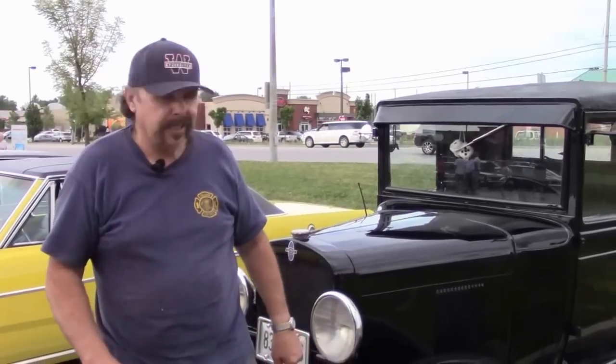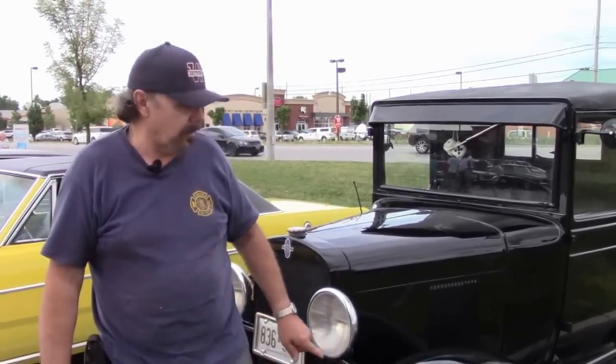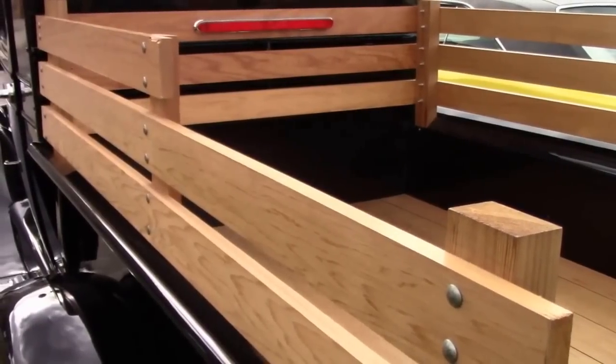And we brought it back here and put it all back together. That's the original body. It's all steel. We brought her back to life, and that's what she looks like now.